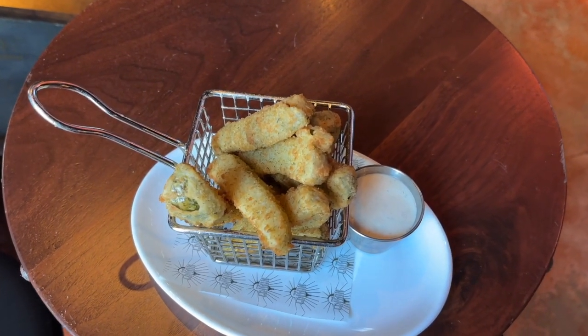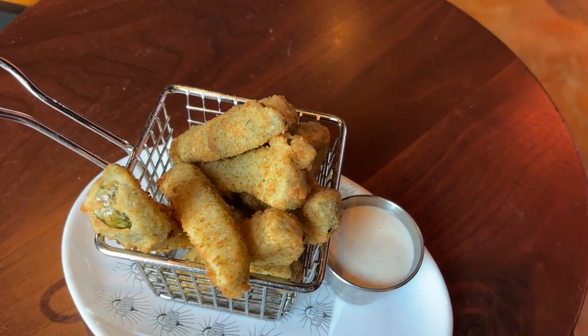I kind of wish I blew on it a little bit more before I took my first bite. These are simply pickle spears that are batter dipped and then fried. Nothing wrong with that whatsoever, but that is simply what they are. I love pickles. I really love that dill pickly flavor. The batter had a little bit of seasoning, but nothing really overpowering. And I usually don't like ranch.